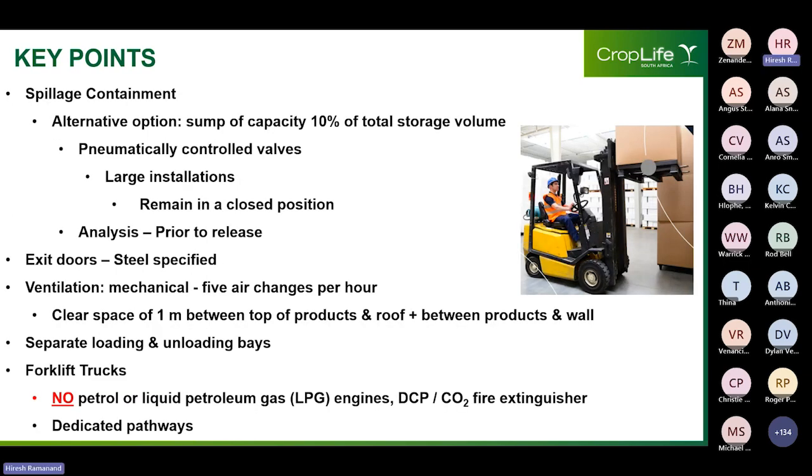Finally, take note of the following points regarding pesticide warehouses. For spillage containment, bunding is not the only option. A sump capacity of 10% of the total storage volume can be constructed as an alternative to a curb, sill, or bund wall. However, keep in mind that the sump will need to be provided with pneumatically controlled valves that remain in a closed position for large installations. Further, an analysis of the sump water must be conducted prior to it being released as a precautionary measure to control contamination of water sources.